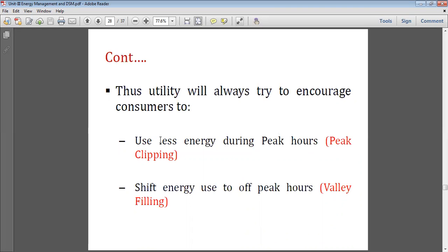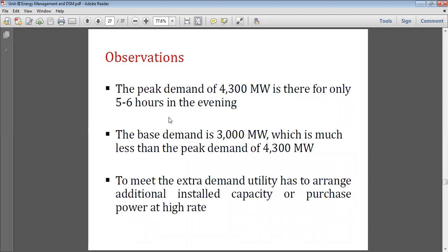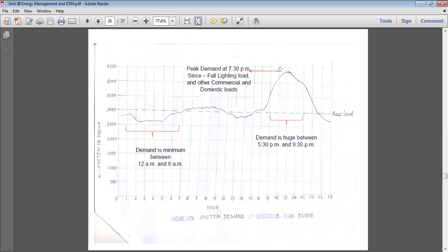If the consumer uses less energy during the peak hours, that process of using less energy during peak hours is known as peak clipping. The meaning is that we are reducing our maximum demand. Suppose we take the same load curve, we reduce that maximum demand by shifting some of the less priority feeders to the night time, or just switching off the pumping load during the maximum, that is, the peak hours. So we are curtailing some of the load during that period. What is the period? From 17 hours to 21 hours.